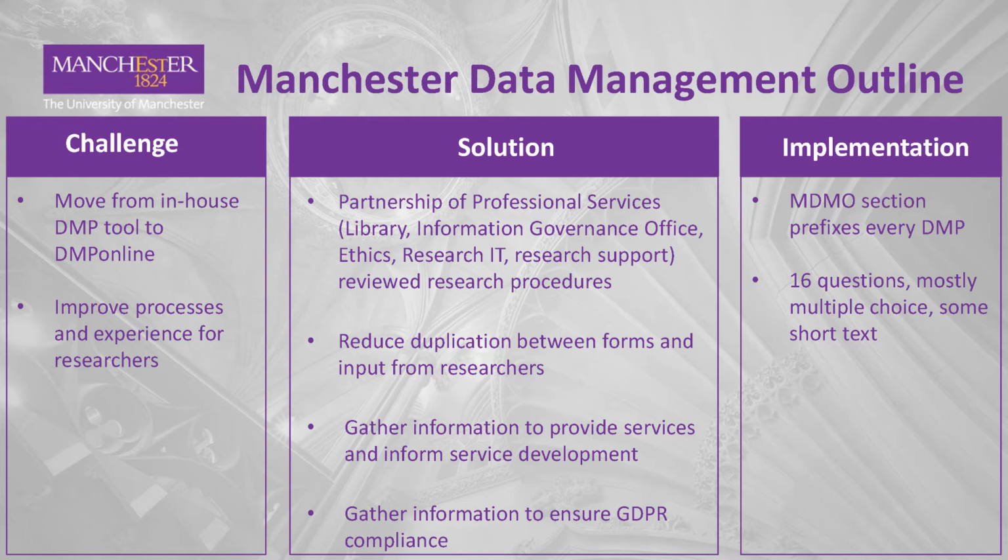Now, the move to DMPonline happened in April of 2018, and we used this move as an opportunity to review the links with other research procedures to see if we could improve processes and the user experience for our researchers. To do that, we brought together representatives from across our professional services departments: the library, information governance office, research IT, ethics and research support teams.